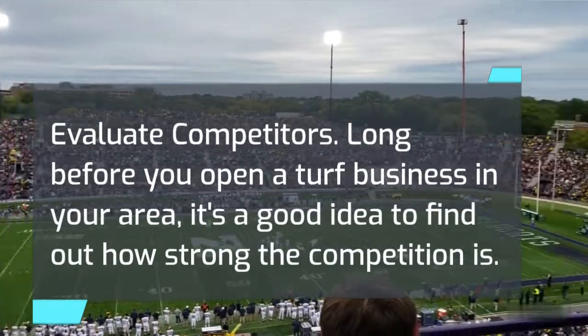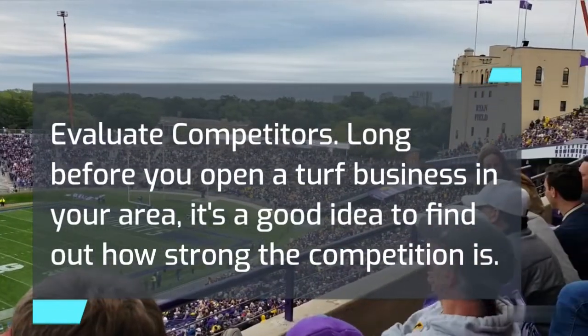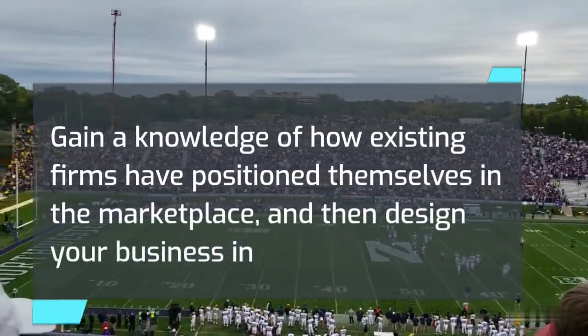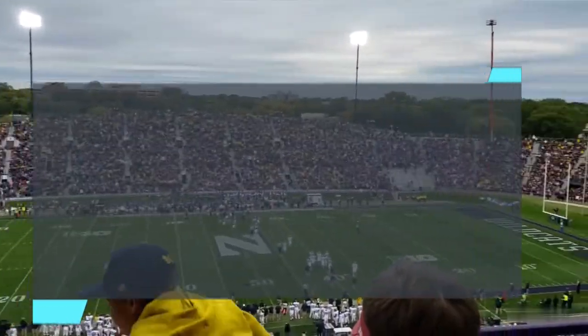Evaluate competitors. Long before you open a turf business in your area, it's a good idea to find out how strong the competition is. Gain a knowledge of how existing firms have positioned themselves in the marketplace, and then design your business in a way that sets you apart from the others.